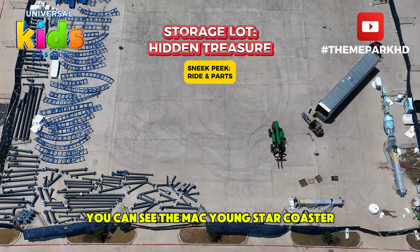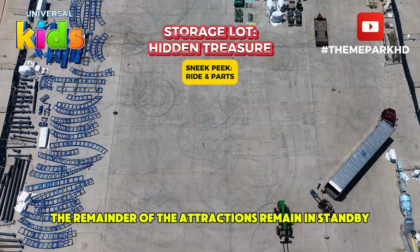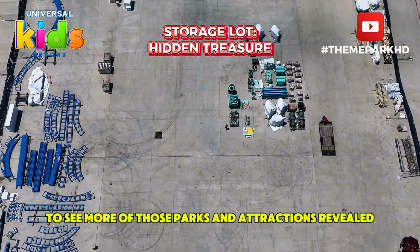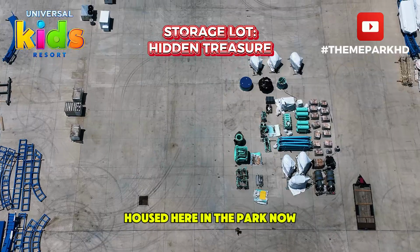you can see the Mack Youngstar coaster laid out here for install in Jurassic World. Additionally, the remainder of the attractions remain in standby as previously reported. Make sure to check out the video link here on your screen to see more of those park's attractions revealed that we've covered previously, housed here in the park.